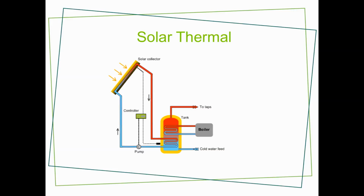So to start off with, solar thermal is basically just a panel of pipes that sits on your roof and you run cold water through the pipes, the sun heats it up during the day, you store that in a tank and use it whenever you want during the day. Fairly simple in principle.